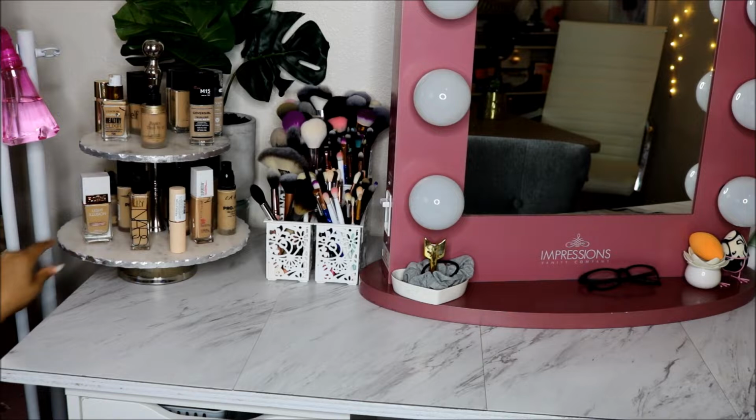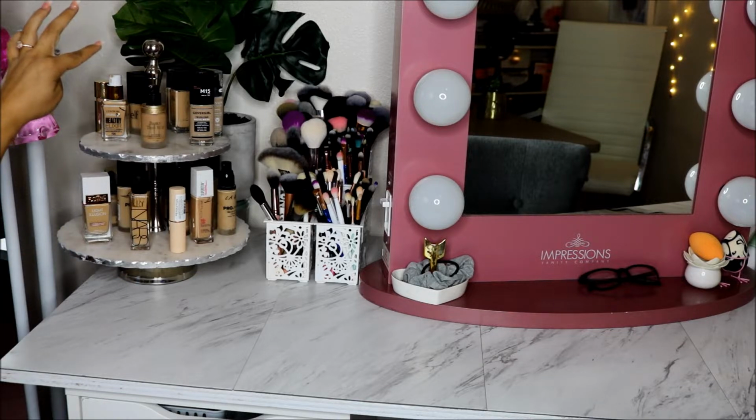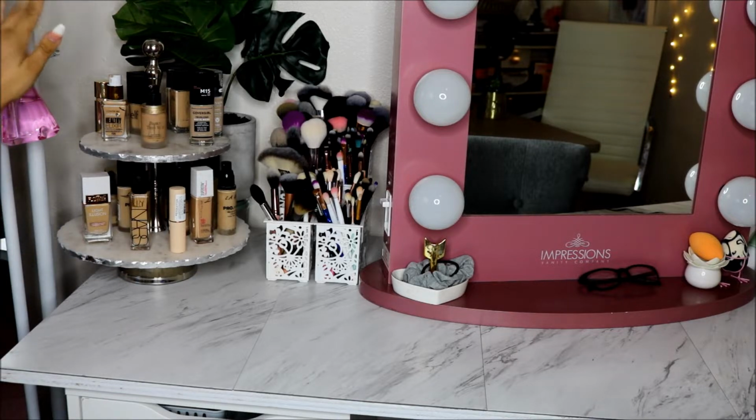This cute little plant in the background right here I got at Walmart. It was like $10. I just needed some greenery over here, so that's where I got that.